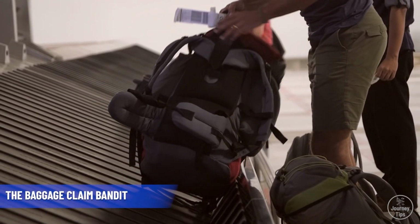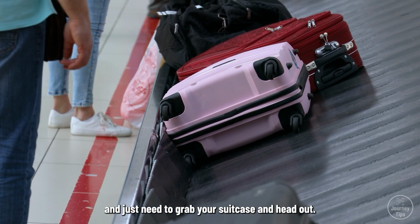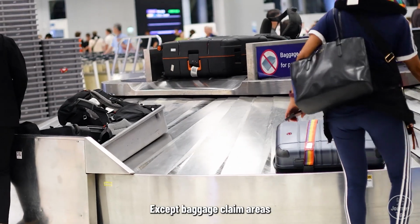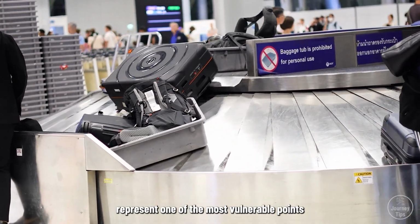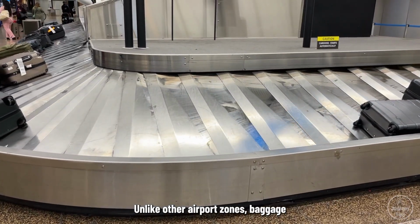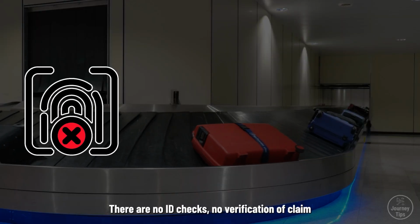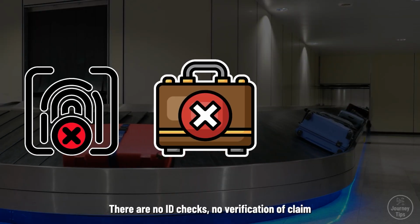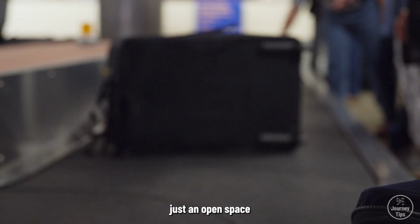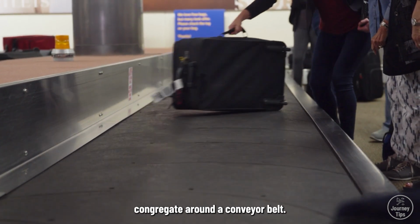The baggage claim bandit. You've survived the flight and just need to grab your suitcase and head out. Simple enough, except baggage claim areas represent one of the most vulnerable points in your entire journey. Unlike other airport zones, baggage claim typically has minimal security presence. There are no ID checks, no verification of claim tickets, and often limited camera coverage. Just an open space where tired travelers congregate around a conveyor belt.